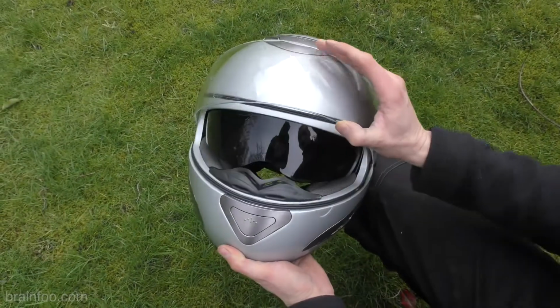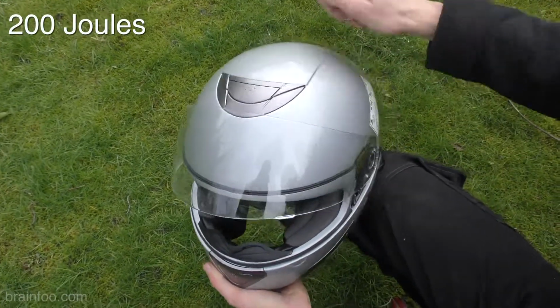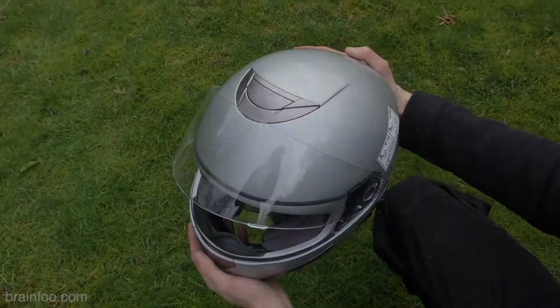Next up is a motorbike helmet rated at roughly 200 joules, and this is different because it has the tough outer shell and some foam cushioning, so could be interesting.